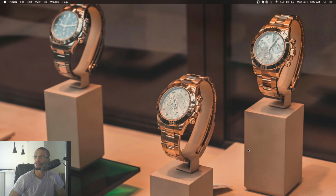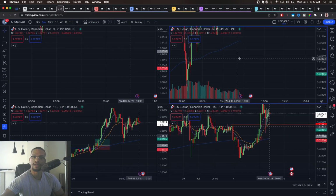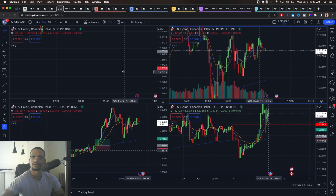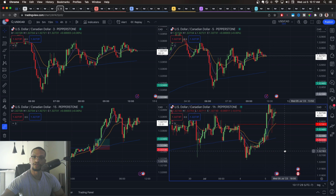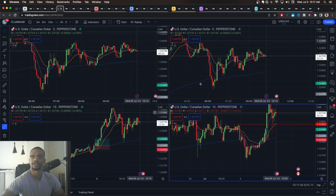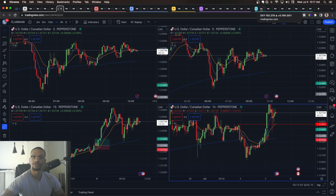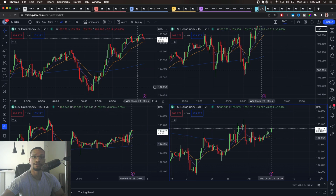Let's go ahead and take a look at the trade that I won and a couple of other things that I noticed in the market last night. So the only trade that I took was on the USD CAD. All right, you can see down here on the hourly chart, this is in the 15-minute. This is where I took the trade. It obviously went way past my take profit. This was based on the dollar going up, which is exactly what happened.